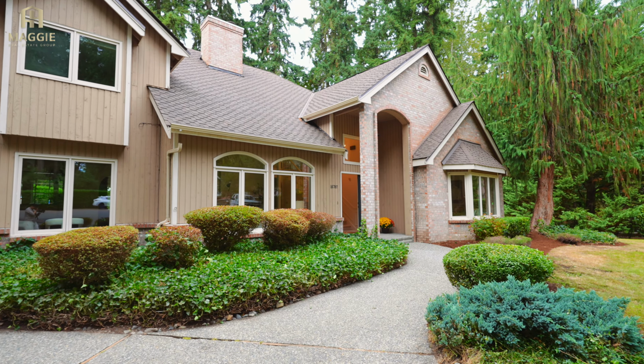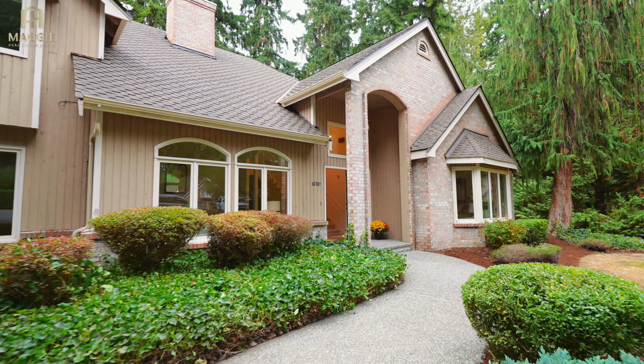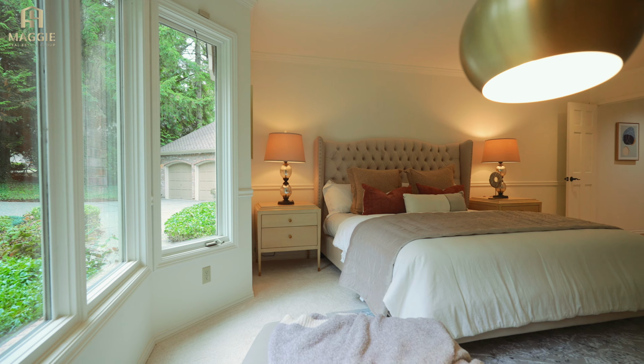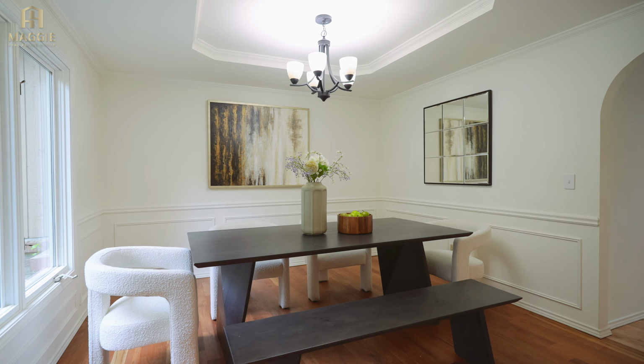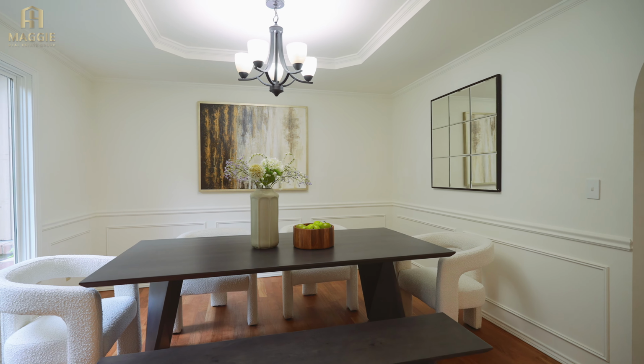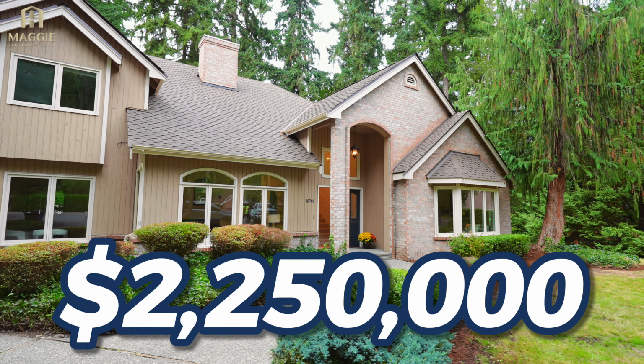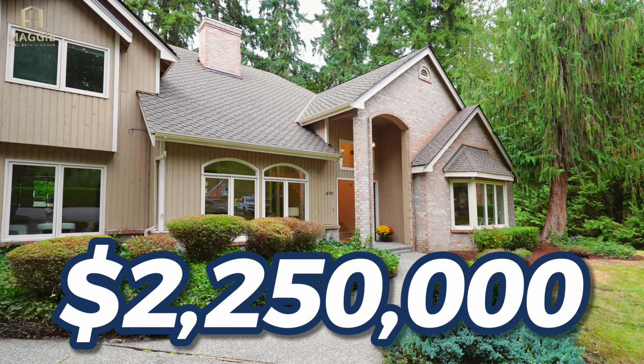After looking at this home, I really fall in love with this kind of property with a huge lot because you have space to have all the activities that you want. And this home is definitely move-in ready, refinished flooring and new paint, and we put in some new tiles in the bathroom, so everything is in move-in ready condition. And we just put this home on the market. The price is 2.25 million.